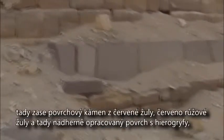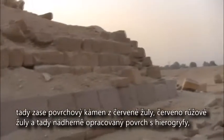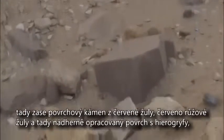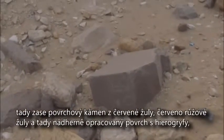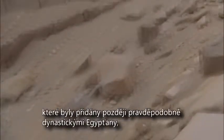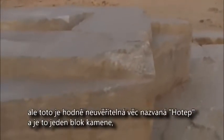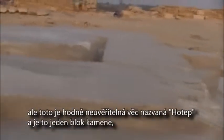Again, casing stones here, red granite, the rose red granite from Aswan. Here a beautifully shaped surface with hieroglyphs which were added later, probably by the dynastic Egyptians. But this is the most incredible thing. This is called the Hotep, and it is one single block of stone.